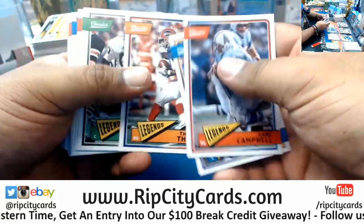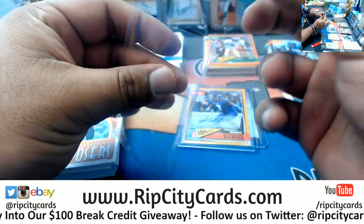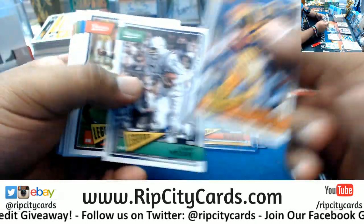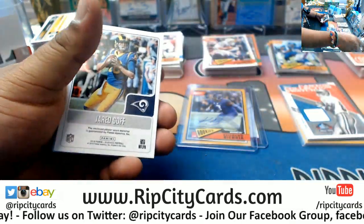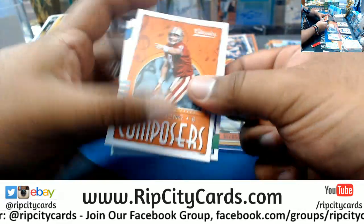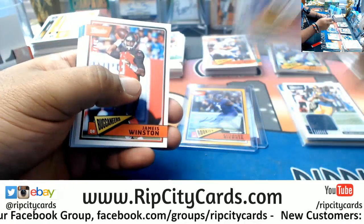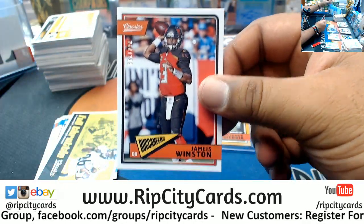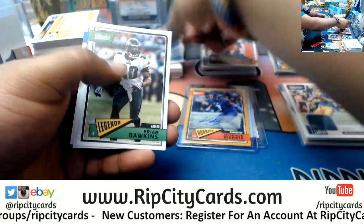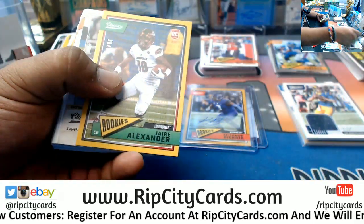DJ Chark, rookie. Lance Allworth, Chargers, $2.99. Denzel Ward, rookie. Jared Goff, Rams patch. MJ Stewart, rookie. Jameis Winston, $2.99. Mike White, rookie. Jair Alexander, rookie, 99.